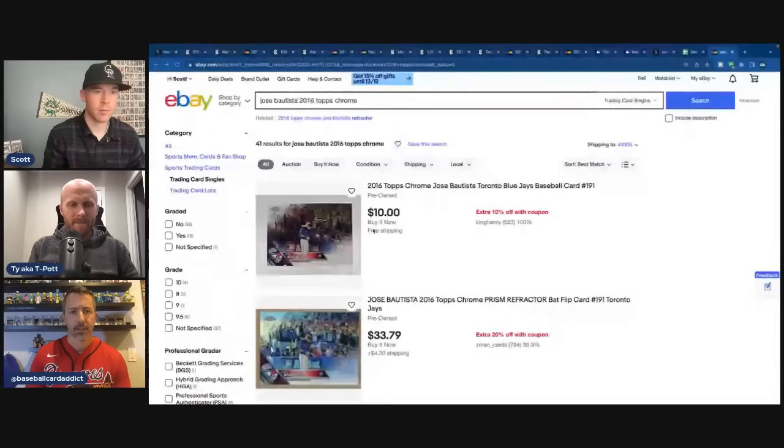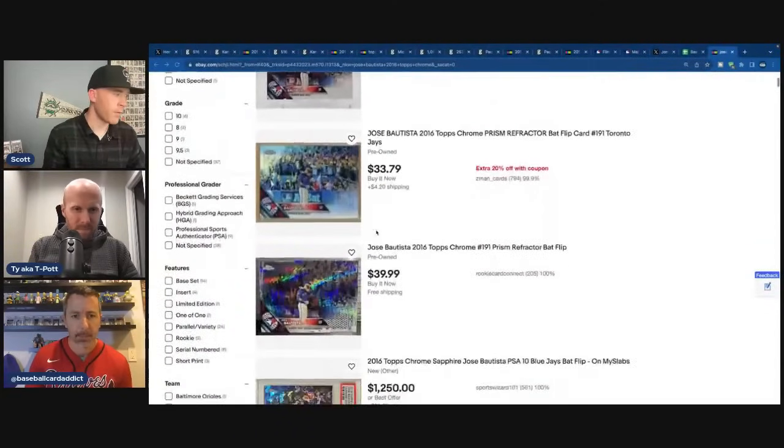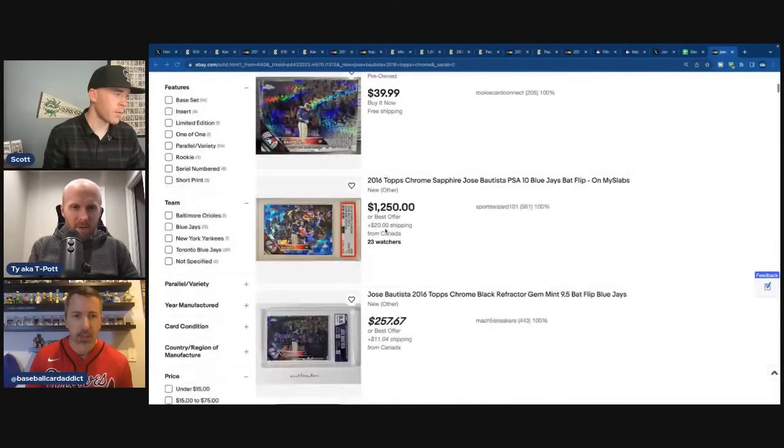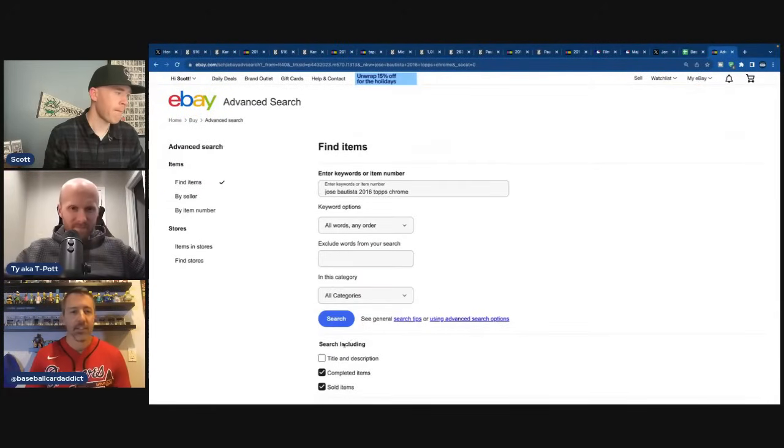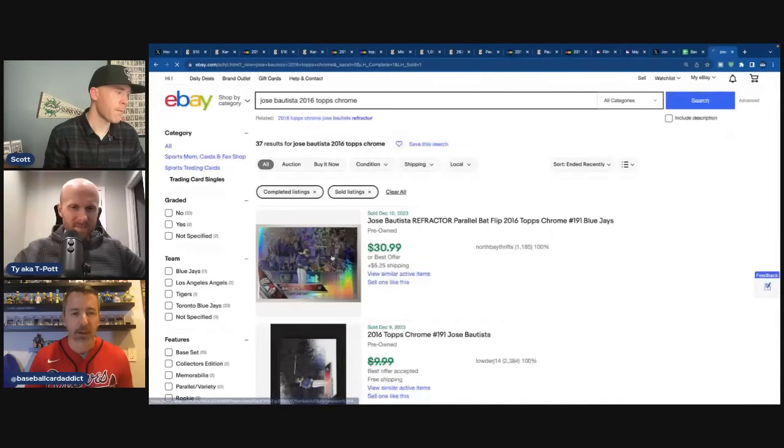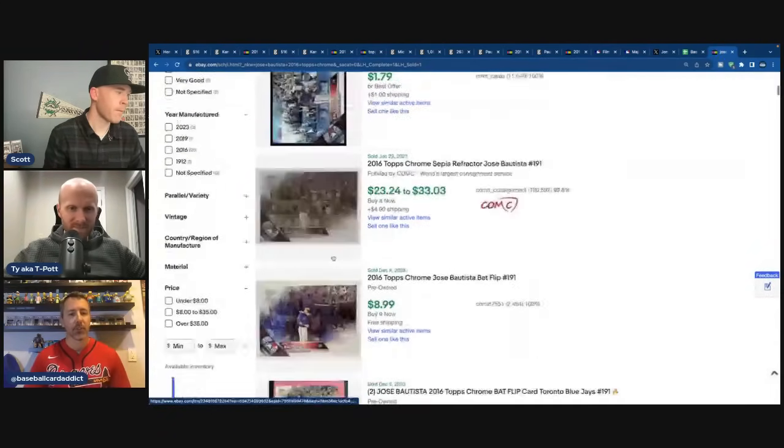What year is it? 2016 Topps Chrome. And the bat. The only reason that year. Yes, that's exactly what it is. He is just throwing his bat to the moon after he homered in the, I want to say it was the LDS. All right, blowing up so we can see it. But yeah, this card in a numbered refractor sells for way more than you would expect.